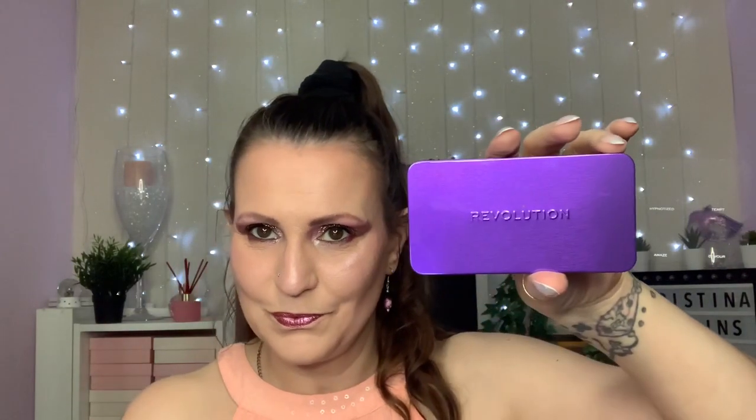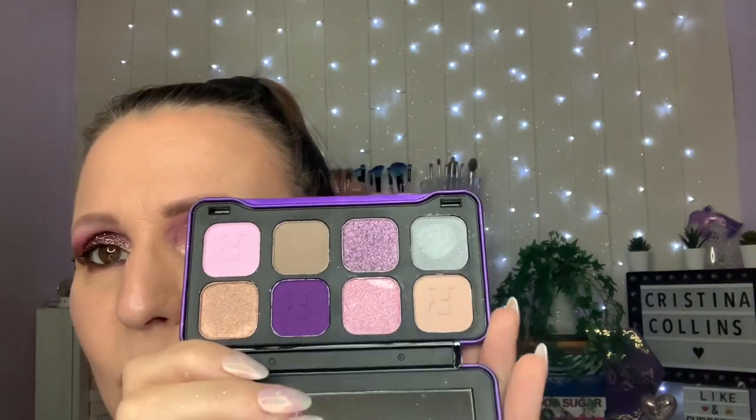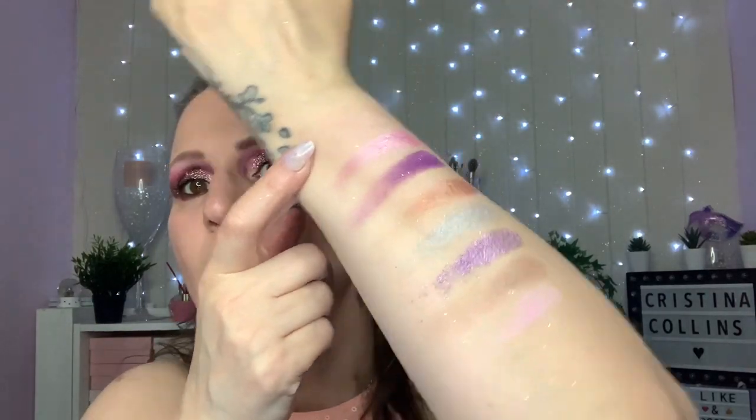I am actually sparkling everywhere. So we've got a pink and a purple left. This one is called Mesmerized and it's the purple. Oh, I love this. Of course I love this. How pretty is that? I can't wait to use this one. This is another beautiful palette. You've got this one here, which you're not going to be able to see on my skin.